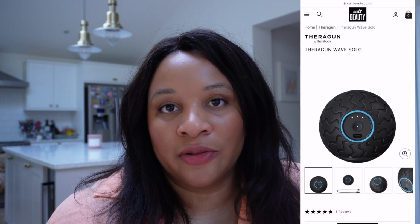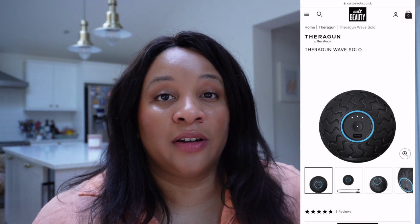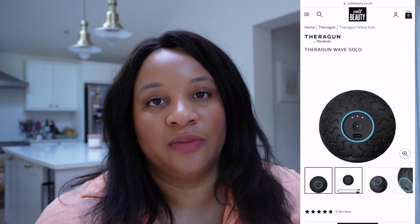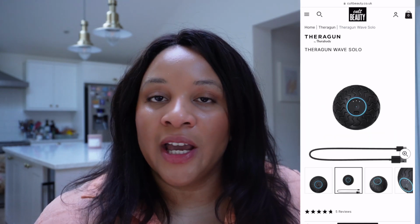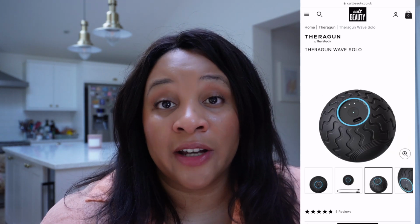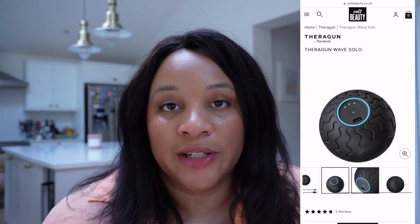Let me just check that's what it's called. Yes, the Theragun Wave Solo. So I've got a massage gun already. It's quite a heavy duty one, and when you use it, you really know it's a really deep tissue massage. I really like it. It relieves those everyday aches or pains. But this one, the Solo one, is a handheld one that you can carry around with you.